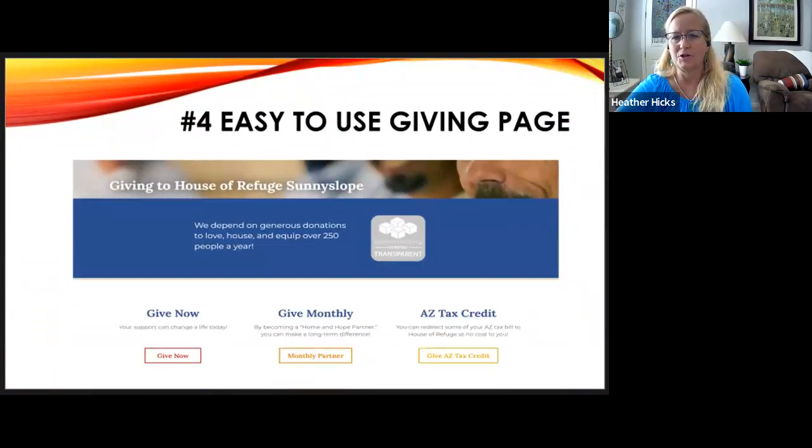I really encourage you to test it. Go to your own giving page and see what it looks like and how easy it is to get to. So count your clicks. How many clicks does it take to go from going on your webpage to actually giving? How many decisions have to be made? What was that experience like? And there'll be some follow-up things on that.